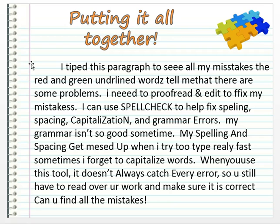My grammar isn't so good sometimes. My spelling and spacing get messed up when I try to type really fast. Sometimes I forget to capitalize words. When you use this tool, it doesn't always catch every error, so you still have to read over your work and make sure it is correct. Can you find all the mistakes?